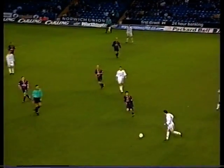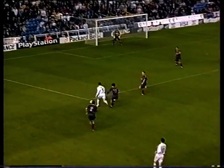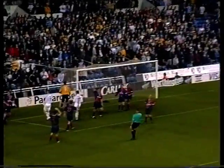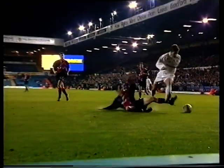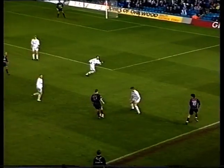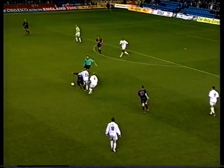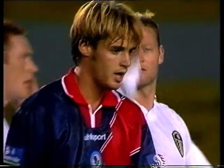Radaby. Kewell will try and take it past Jeff Kenner. He does well, does Harry Kewell. Stays on his feet and manages to get the cross back. Might have got a foul there, Harry Kewell. David Dunn. Damien Duff. Tackle there from David Batty, penalised.